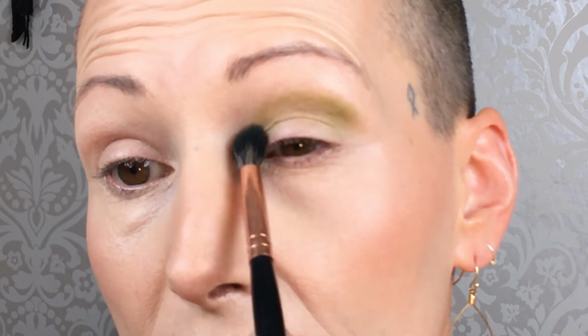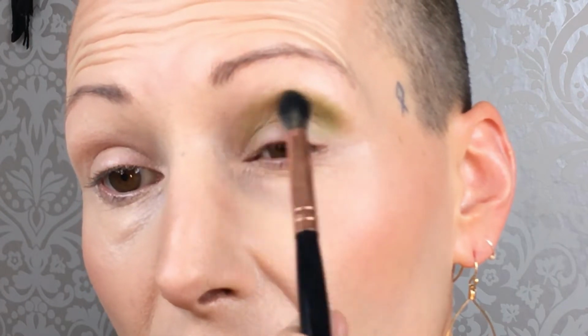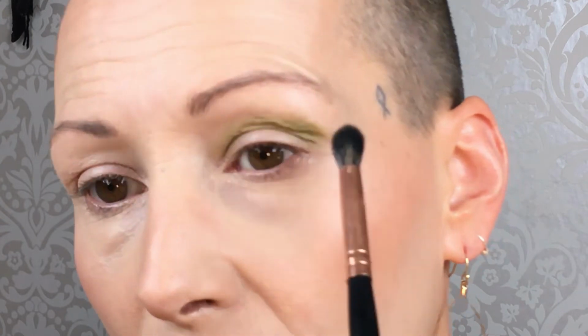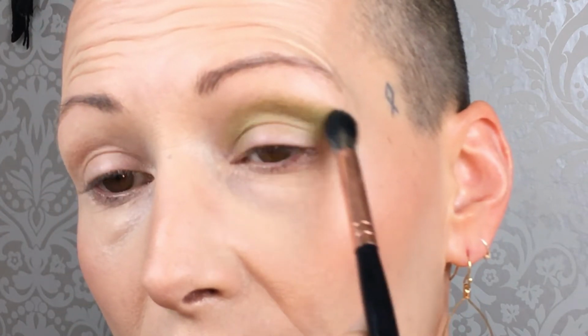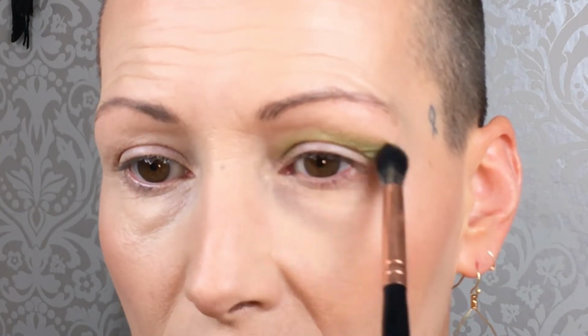And now that my base has set a little bit, I am going in swiping motions and a little bit of circles, and if I need it, going back in the color Moss to pick up a little bit of extra product. I think this is such a gorgeous color. Like that. Do I need it a little bit higher? Maybe here a little. And again, I can always add if I feel I need more.